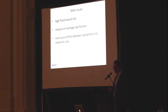There are some other issues there. Obviously, this is a site that's affected by flooding. You've got the Cooks River, and there's ongoing issues with drainage and flooding on the site. There's impacts of heritage significance. There are obviously some very significant heritage buildings, and the treatment of those has to be examined. And there's clear land use conflicts between residents and industrial uses, and how you would actually manage having essentially the equivalent of a small suburb as part of what was an industrial area. And it probably can't be managed.